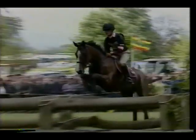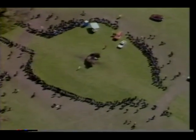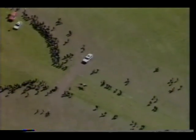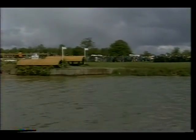John Paul Sheffield nearly home. He's got to be careful here, winding his way through the trees. Riders have been knocked off in the past. Ooh, and actually gets a bit close to that one. Gets himself straight. And he's on his way home. Bounce coming to the shooting butt. Great aerial shot that. You see how the people are kept back from the ground that the horses are going to come down on.